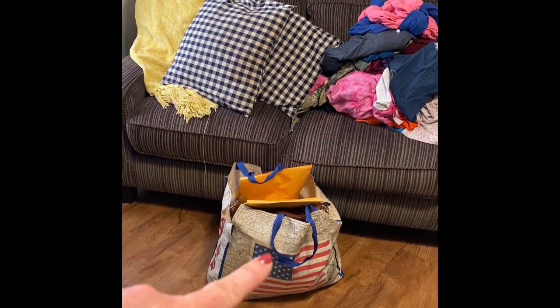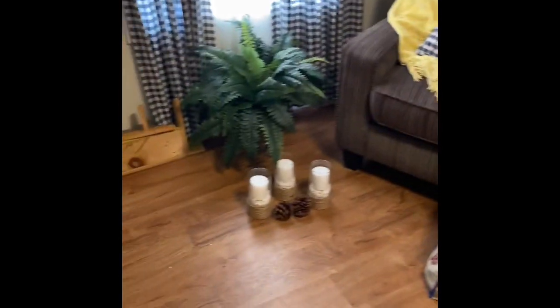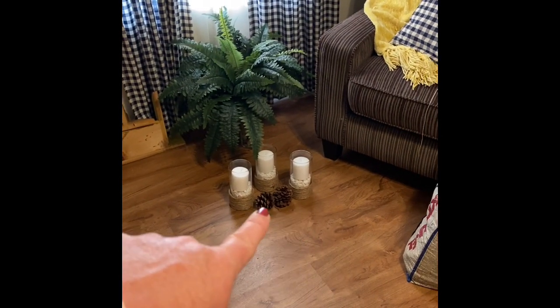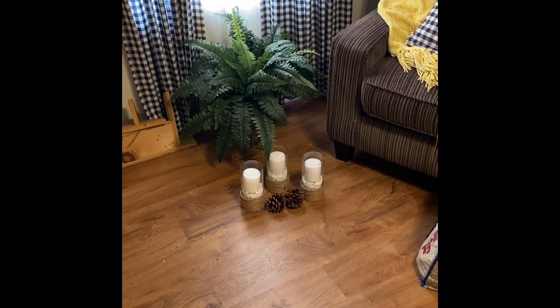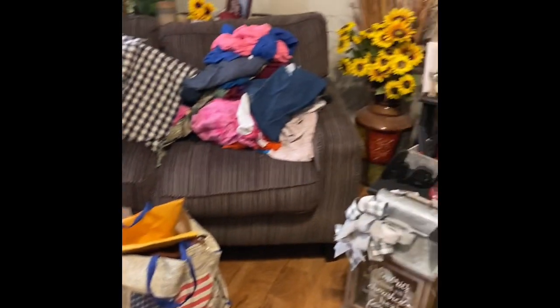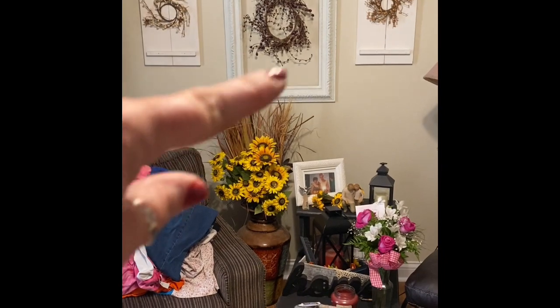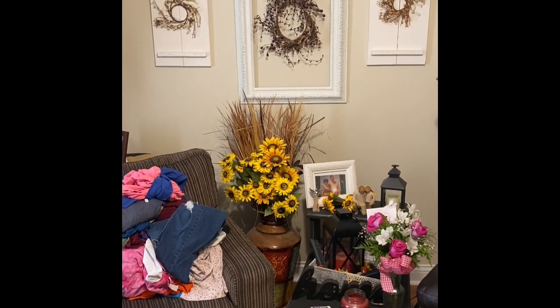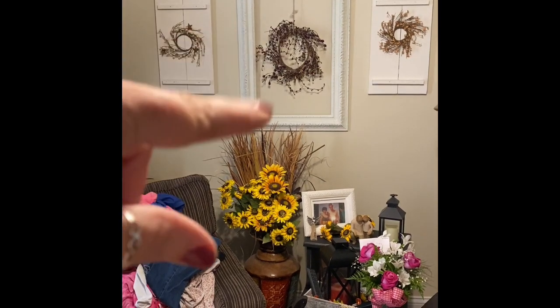And that's my sister Donna, the one that passed away, her bags that come from the hospital. But anyway, and I made those three. You watched me on a video that I'd done, and my fake fern, which I absolutely love. Then come around, and that's my wall hangings. That used to be a gigantic picture, and my husband cut it down for me, and I painted it and put that in the middle.